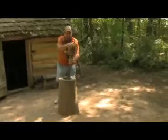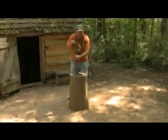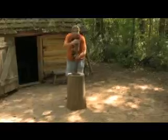There's the fireplace. It's used for cooking, light, heat, and small room here. A bed and a table, and then a sleeping loft up there. Rather a crude ladder. Greg's demonstrating the use of the mortar and pestle, grinding the corn or the wheat.